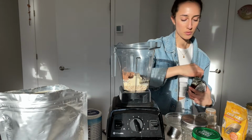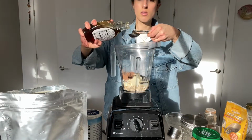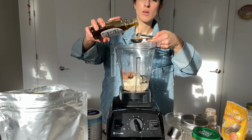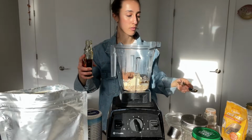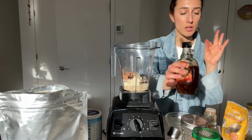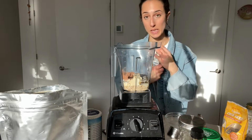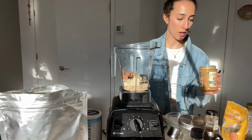And 2 tablespoons of maple syrup. Hot tip, always do oil before sweetener, and it'll come out of the tablespoon or cup or whatever you're using to measure really easily. Okay, last but not least is the nut butter.